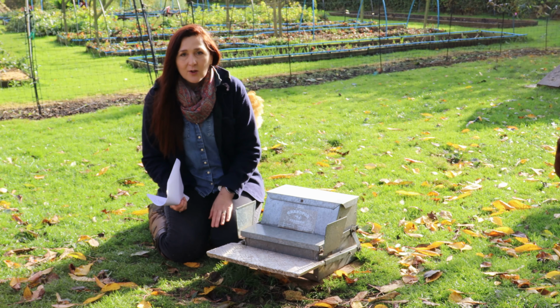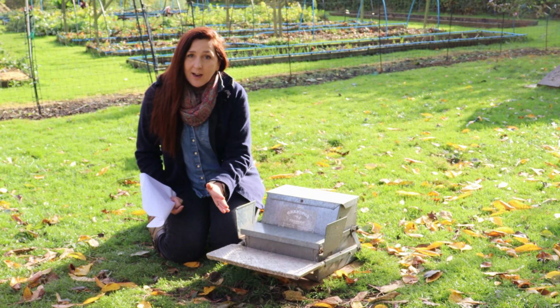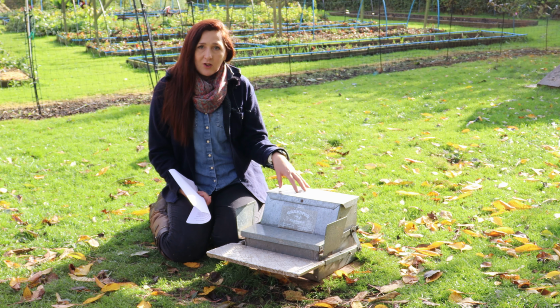It does take an adult chicken to open them. They stand on the treadle and you can see it makes a noise, and when the lid comes down it also makes a noise. So it takes about a week to train a chicken to get used to this.